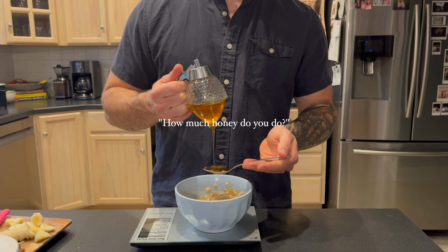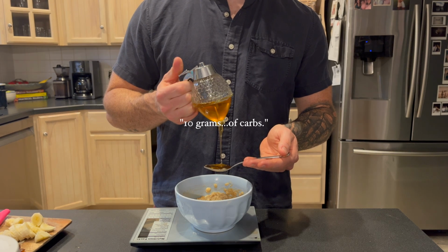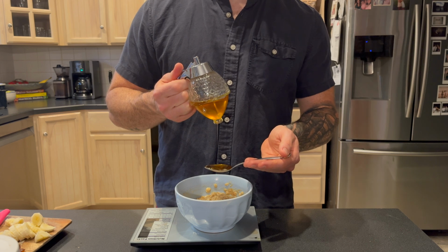How much honey do you do? 10 grams of carbs. So I don't do honey or Trunut or anything. I just do water, salt, we split a banana, and then I do a whole day, just like 1 or 2 halves of walnuts and a sprinkle of pumpkin seeds.